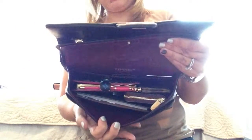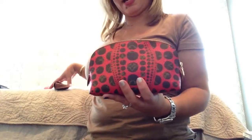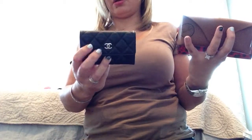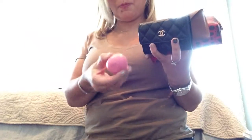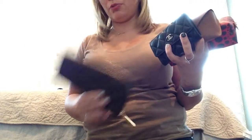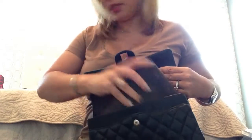So it's not too bad, but you're not going to fit all this. Like, I had to forego my cosmetic bag. I had to forego my sunglasses. I had to forego my Chanel card holder. And I had to forego my EOS lip balm. And then I couldn't bring my full-size wallet. I had to forego that. I had to bring the little zippy coin size wallet. And take this out.